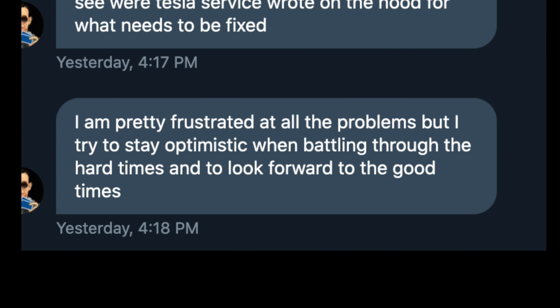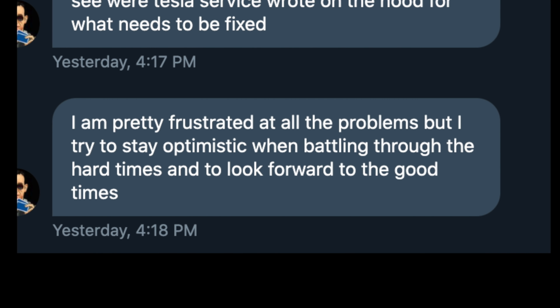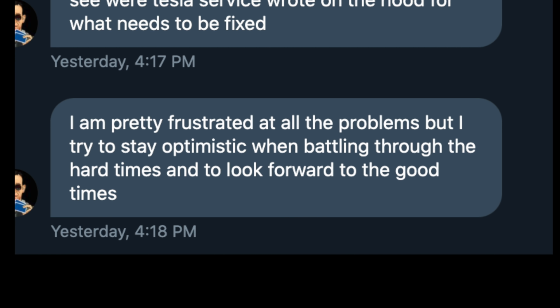So when I asked him what his thoughts are of the car after this, he said, "I am pretty frustrated at all the problems, but I try to stay optimistic when battling through the hard times and to look forward to the good times." I mean, that's still pretty optimistic right there. If I had had his experience, I would not be that positive about this car. And that's that gamble that we're talking about with Tesla. For a lot of people, if they have that experience, they're just going to say, forget it, I'm never buying a Tesla again.